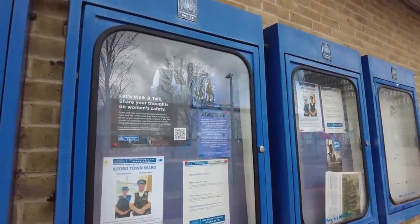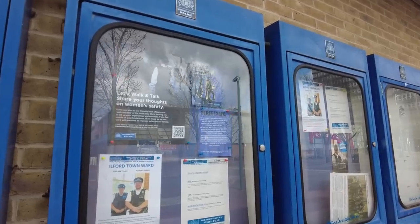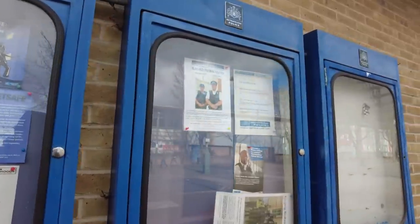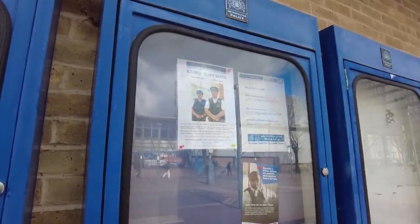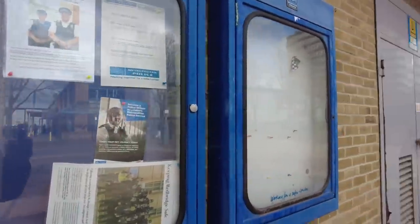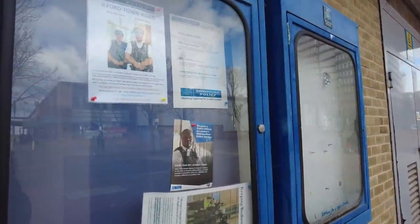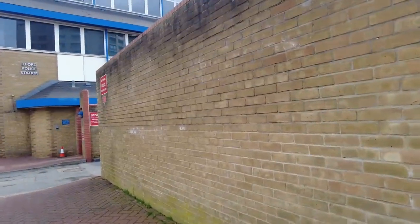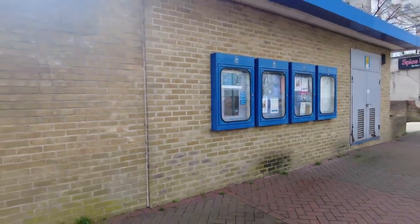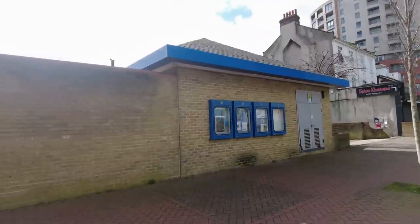Women's safety, street safety. See, they mention theft from the person, so that's kind of relevant in this borough. How to go about reporting a crime. There's nothing on that one. Could do with a bit of a clean, to be honest with you. And looking at the cobwebs inside, I don't think these get updated that often. They are there for members of the public to take a look at. It's a way to interact with the public, let them know what they're doing to help keep us safe.